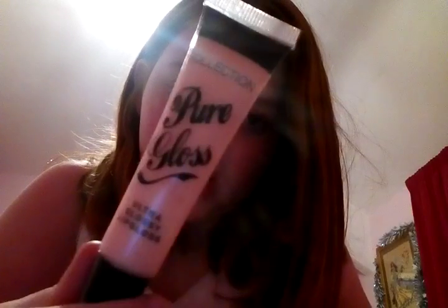Let's carry on. I have an ultra lip gloss from Collection. I have some Essence. I have more Essence. I have this one, which is my very, very first lipstick. Then I have two of these from Essence. I Feel Pretty and Be Happy.